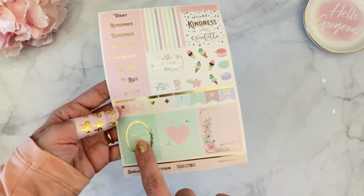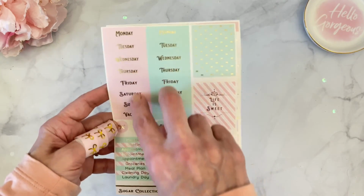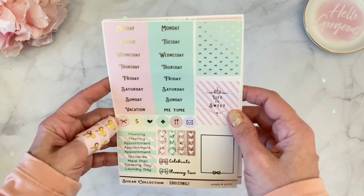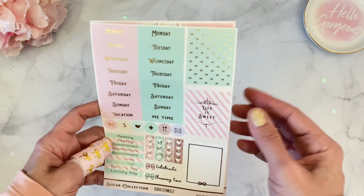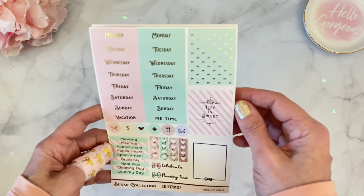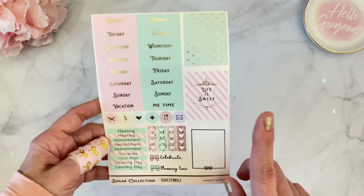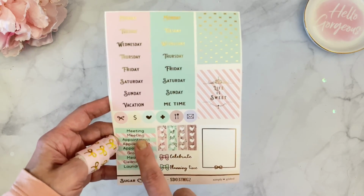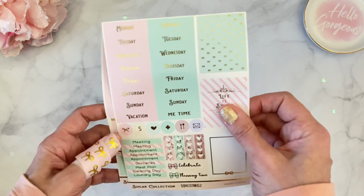I love this little sweet thing here. And then on the second sheet, you're getting 2 weeks of days of the week, so you can use this. Let's say that you are minimal and don't use that many stickers, you can make this stretch for 2 weeks. And we have 3 more full boxes. We have a little appointment, little headers, checklists, some icons to celebrate planning time.